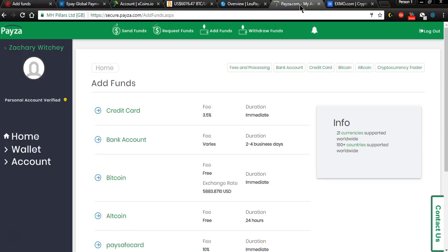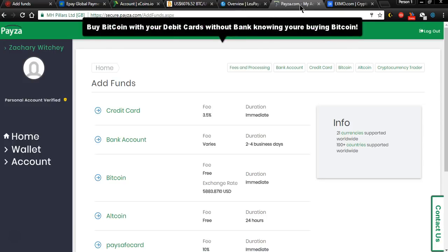So yeah, there's 4 ways to buy Bitcoin that your banks are not going to realize you're buying Bitcoin because of the statements that show up. And there are also ways that are not as well known and you can't really Google.